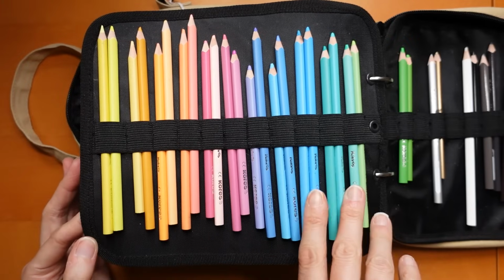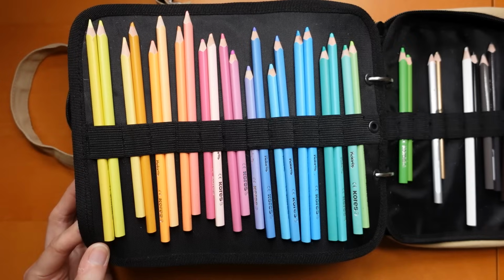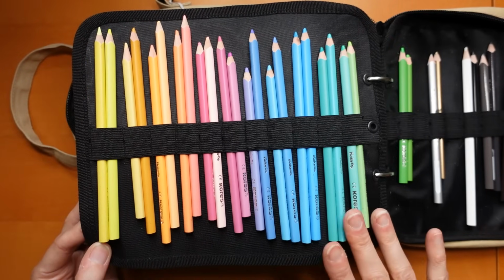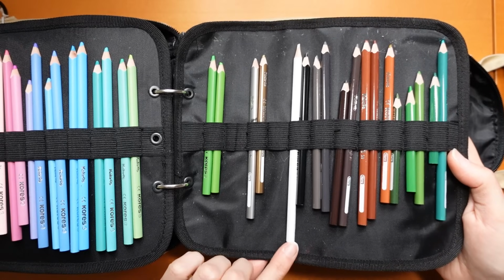This is a larger set of pastel pencils, a 24 set. Some of them are a bit fluorescent, which you tend to get with a pastel set. But that's fine. I've just put those over there because they're a bit more fluorescent and these are pastels. And these are the normal ones, the non-pastel sets. So you can see I've not used my white at all.